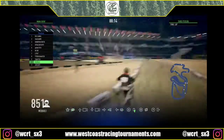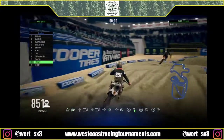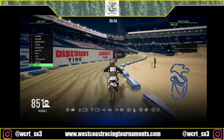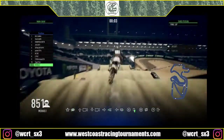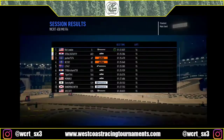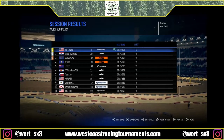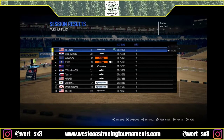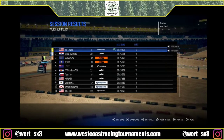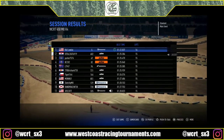So a lot of these guys have been separated. Tiger T going down. Needs to stay ahead of Moa. Does not want to give up another spot. Looks like Tiger T is going to hold on. That is it for moto number 1. Kid Loki, your winner. OTR Legit in second. Parker in third. BC282 in fourth. LT947 rounding out the top 5.